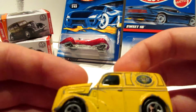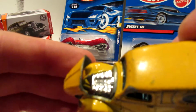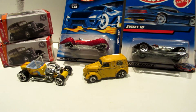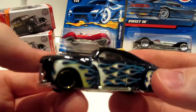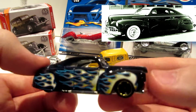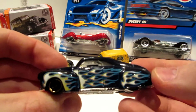We also have this little van. I think it's based on a Chevy. Opening hood, and kind of a bit narrow. Up next we have, oh yeah, this is probably one of my favorite fantasy castings from Hot Wheels. Tail Dragger. I'm pretty sure this car is based on one of George Barris' custom cars in the past, just by the shape of the model.